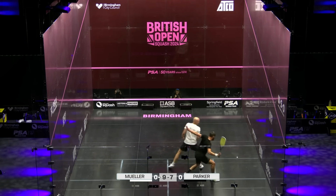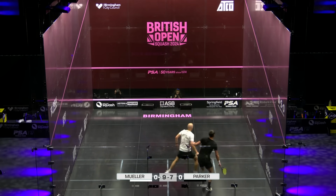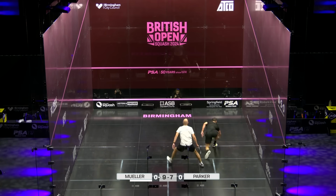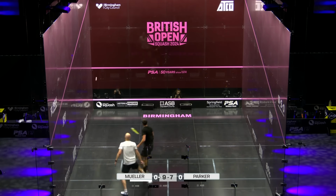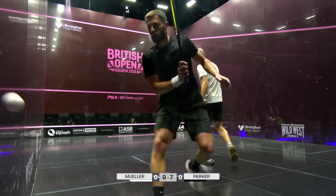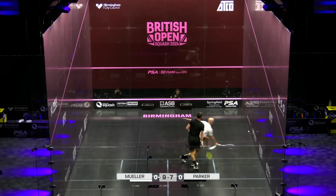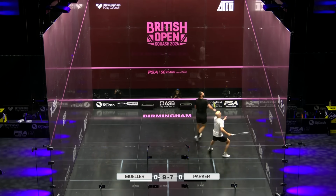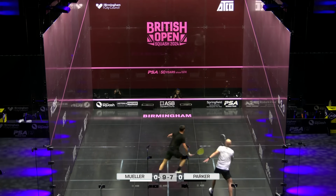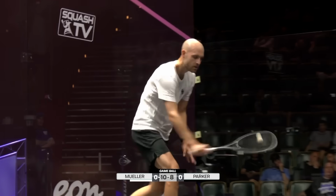Just got to keep his focus and concentration here, George Parker. Last couple of rallies, he wasn't happy with the decision from the referees, and then there was the banging of the back wall with the fist pump, so he's starting to simmer a little bit, and he's got to keep that in order. Keep a lid on it. Oh, that's beautiful. That's beautiful touch.